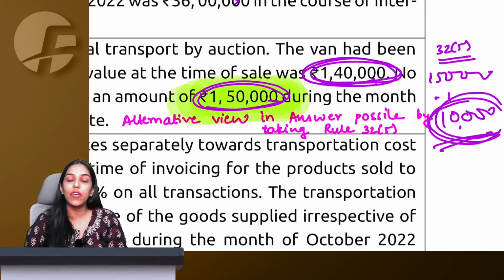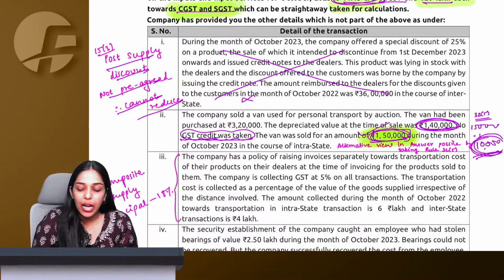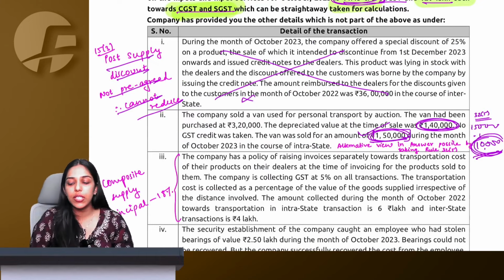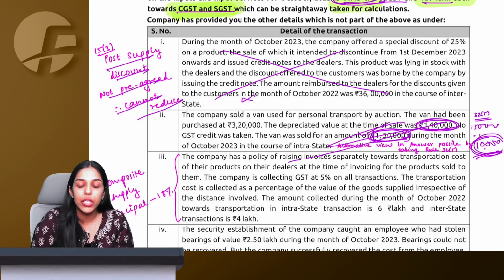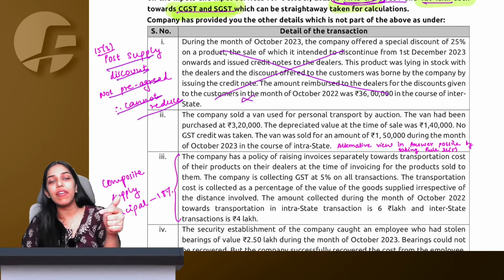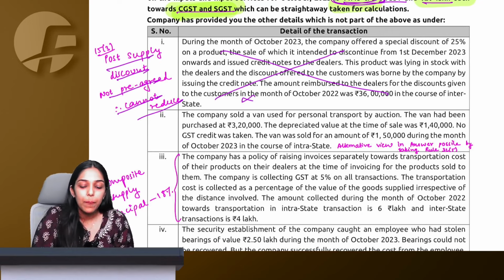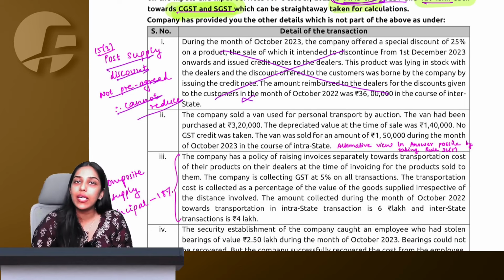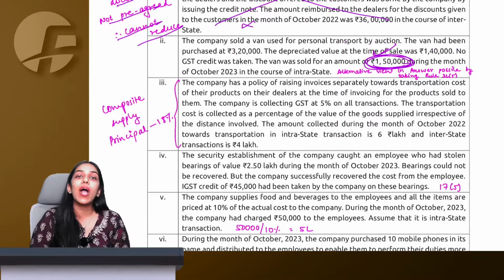See, in the ICAI suggested answer, they straight away took 1,50,000 because this was the sale value, right? However, afterwards, when the suggested answer was published, in a footnote they mentioned this point particularly that yes, if a student is applying rule 32(5) and he is taking value of supply only as 10,000, which is sale value minus depreciated value, because that is the provision available, that is also correct. Both answers are correct in this particular case because we have a particular optional rule which you can anyway apply. As of now, we are considering 1,50,000 being the sale value. Even if you have taken 150 minus 140, 10, that is also correct.